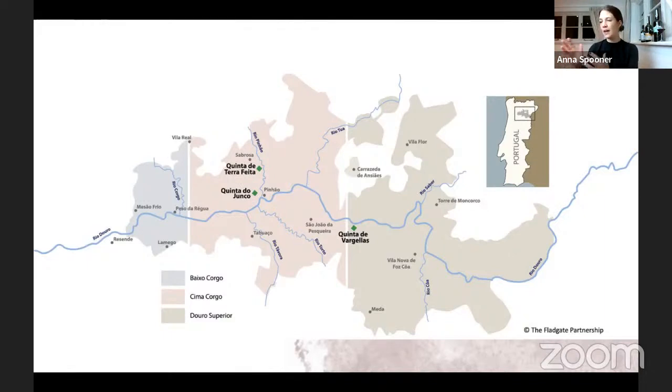And yes, the delineation is a lot down to where the rivers are, particularly here, the Corgo River, which divides the Baixo Corgo, the lower Corgo to the west, and the Cima Corgo, which you can see hopefully on your screens to the right, upstream of that tributary river. But you can not only delineate by things like that, but also by rainfall. And there are 3 distinct styles, or 3 different types of grapes or wines that you can produce from the regions. So the Baixo Corgo is the lowest, and it is the wettest and the coolest.